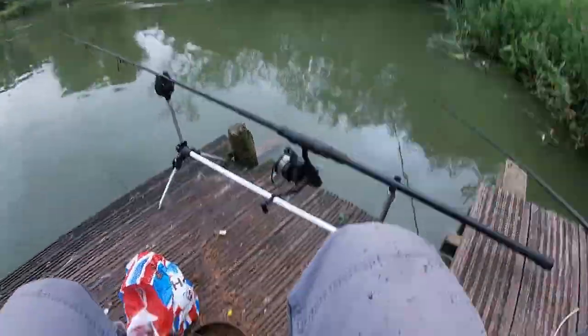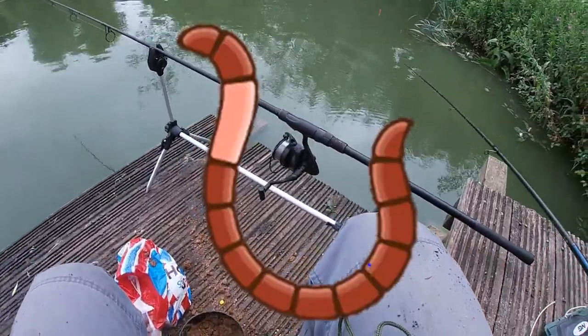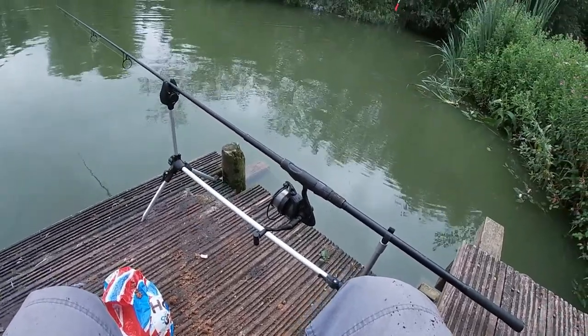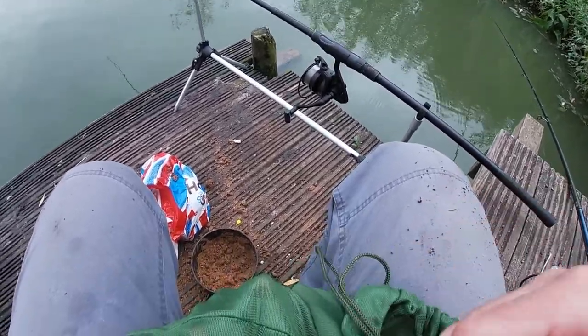Often commercial lakes don't let you use jigs or drop shotting, so it's got to be a float fish worm for me. There's a lack of resistance, and perch hate any sort of resistance, so with a float they don't really feel it, meaning you can just strike gently into it and hopefully catch one.